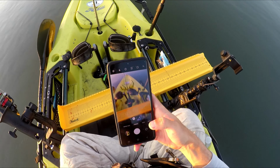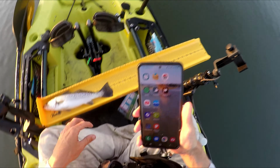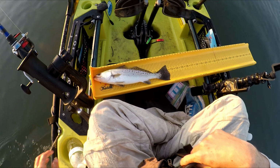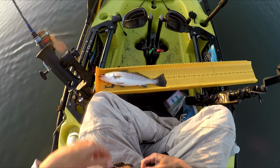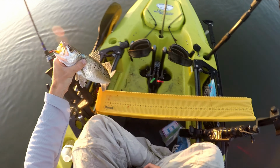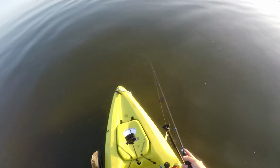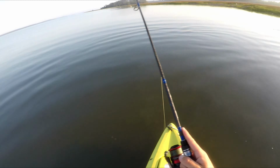Okay, we got a couple pictures. There we go, that's our first entry into the tournament for a fish. Not gonna win anything. Let him go. Made my first mistake. I spooked a big school of reds.